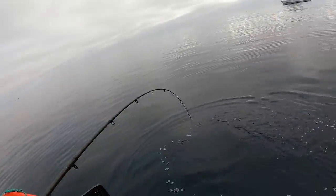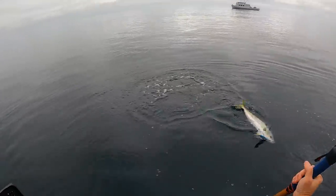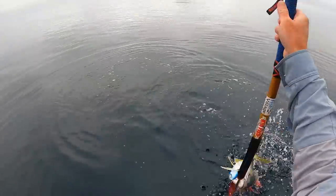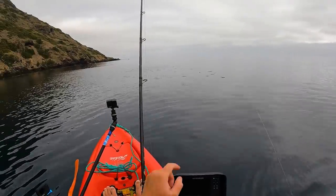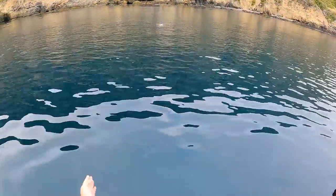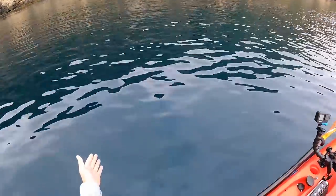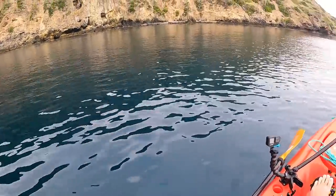Man, it's really not big. It's crazy how strong these fish are. It's absurd. God. Look at all this bait. I mean, that is why these yellows are here. Oh, I see just hordes of, looks like sardines underneath my boat. There might be mackerel, it's hard to tell.